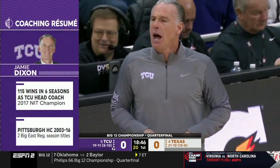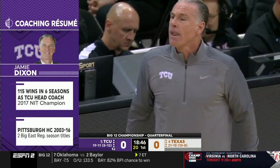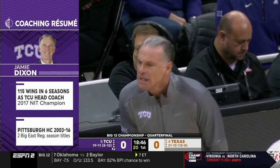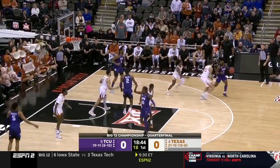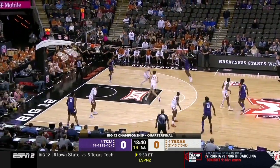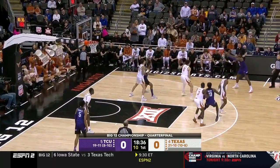Jamie Dixon, all of his teams, you are what you emphasize. His teams going back to Pitt and here at TCU have always been good on the glass. The odd thing, Rich, is Texas has dominated them on the offensive glass in the two matchups this year. Texas won both of those games against TCU in Austin as well as in Fort Worth.